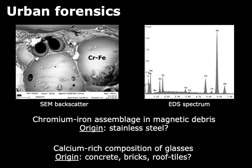One extension of our study leads into urban forensics, that is, the attempt to link the chemistry of fallout debris to the original materials of the city. We postulate that the chromium-iron assemblage encountered in magnetic debris may originate from stainless steel, and that the calcium-rich composition of glasses may originate from concrete, bricks, or possibly roof tiles.